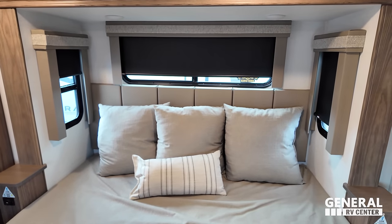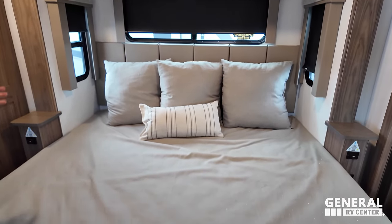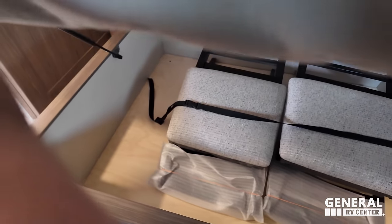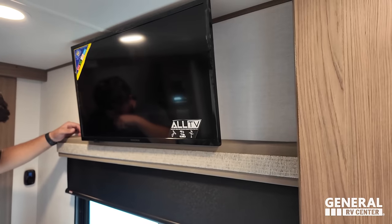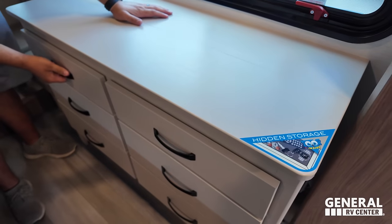Not a pass. King size bed over here, USB chargers, power outlets there, windows all the way around. This is a Serta King, very nice looking headboard. Storage underneath there with the extra chairs. Those are the other two chairs. Continue on. Right here, nice Insignia TV, MCD nightshades, hidden storage, six drawers right here.